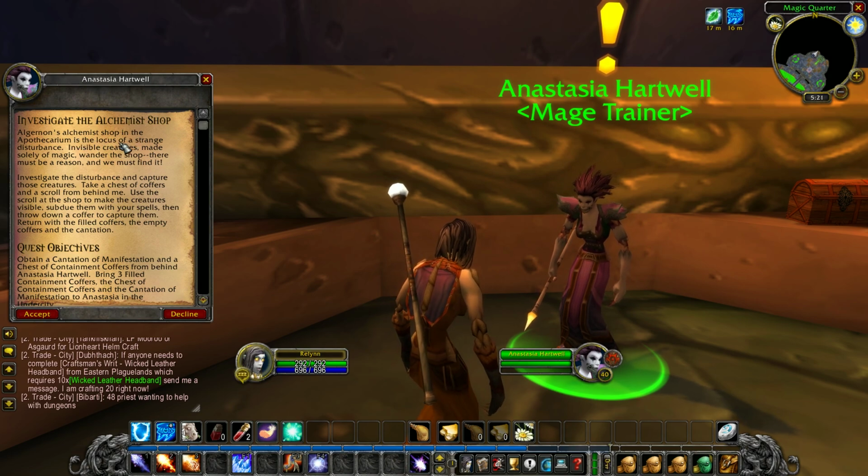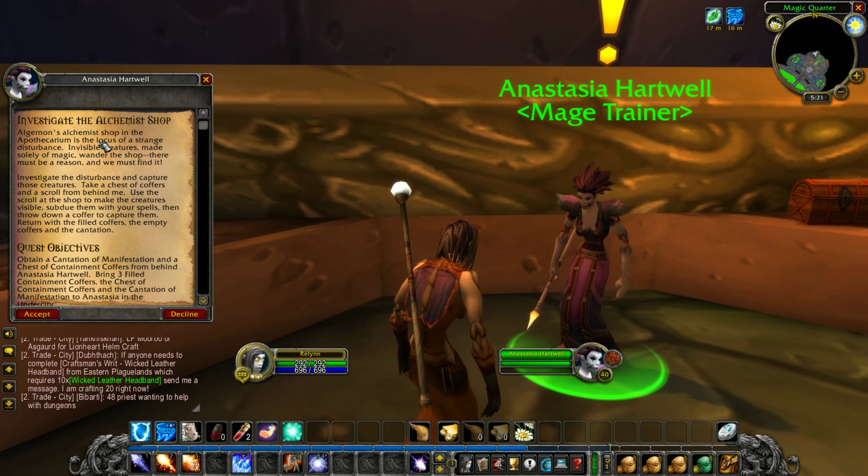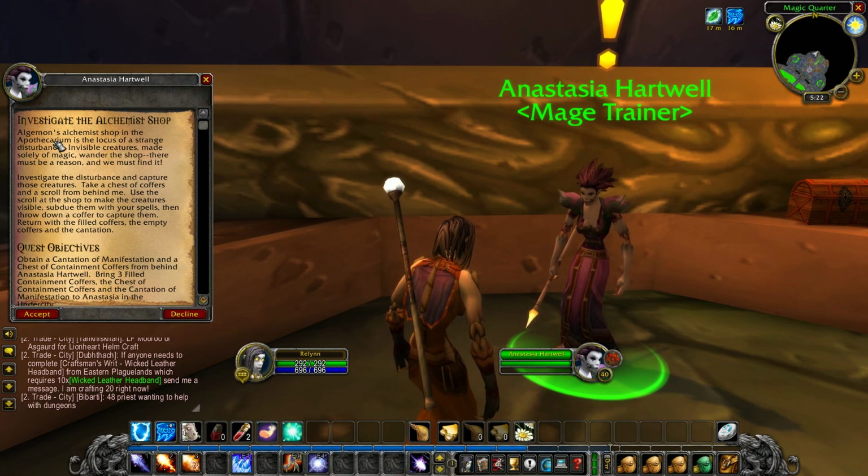Algernon's Alchemist shop in the Apothecarium is the locus of a strange disturbance. I feel like this is supposed to say focus. I don't want to get nitpicky in the first sentence of the quest, but locus is not a word. So let's try that again with an editor's eye. Algernon's Alchemist shop in the Apothecarium is the focus of a strange disturbance.